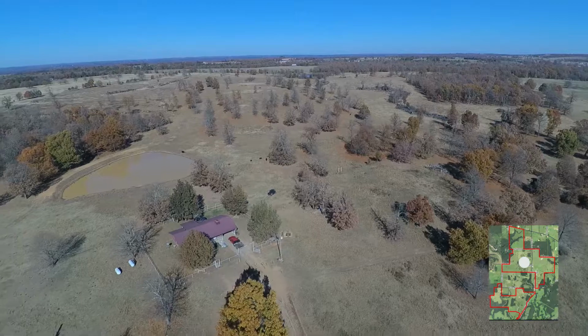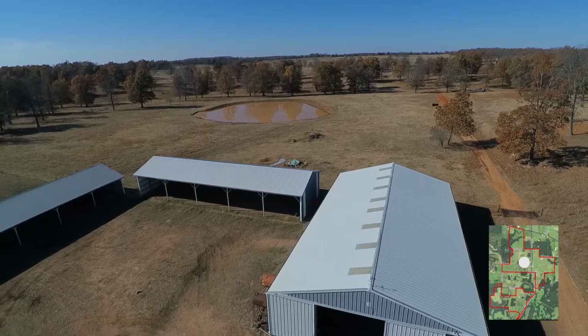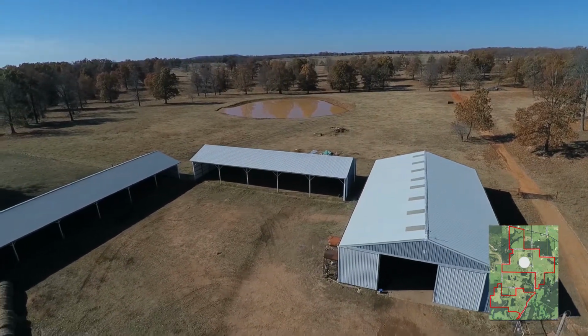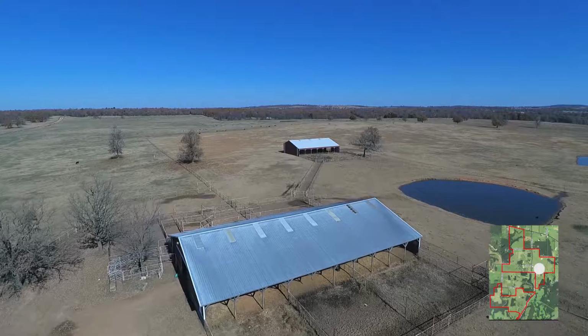The ranch sports a manager's house consisting of a newer 2-bedroom, 1-bath home with central heat and air, a massive shop with equipment sheds, 2 large barns, and steel pens capable of holding all your livestock and probably the neighbors as well. The working chute is covered within one of the barns.